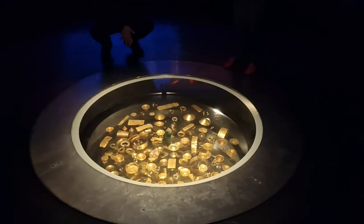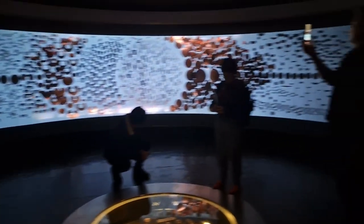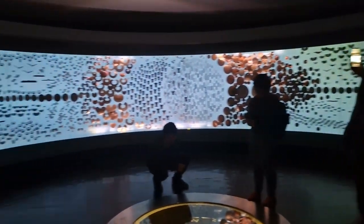Dominicana, la casa del merengue, la casa de la bachata. Voy a cantar esta canción.